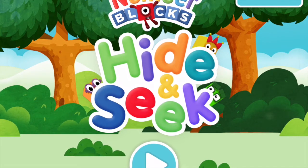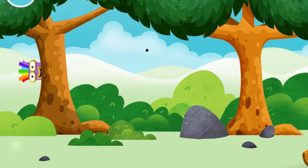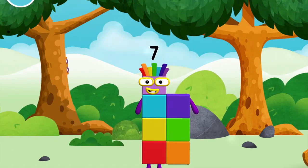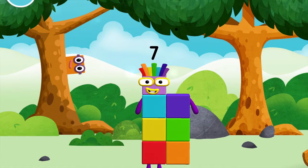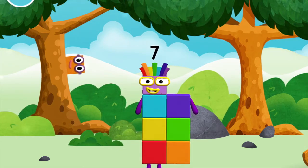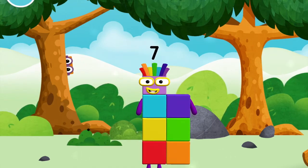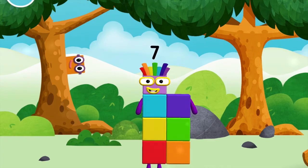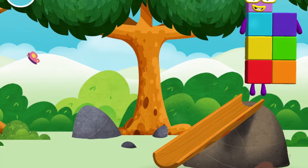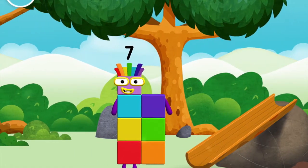Numberblocks, hide and seek. You found a number block. I am 7. That's lucky. I am 7.